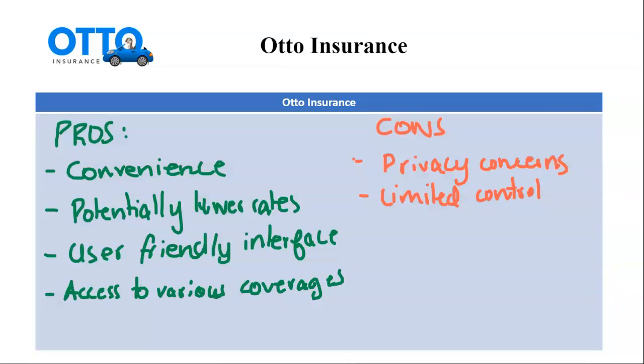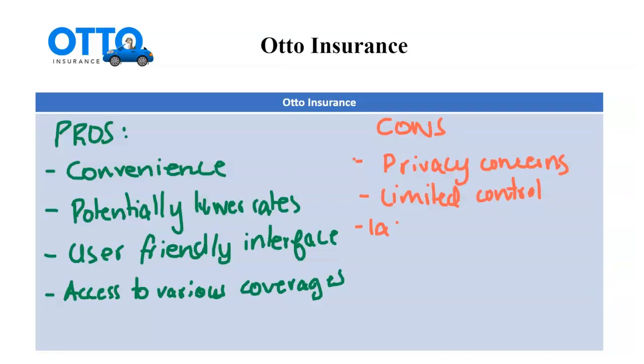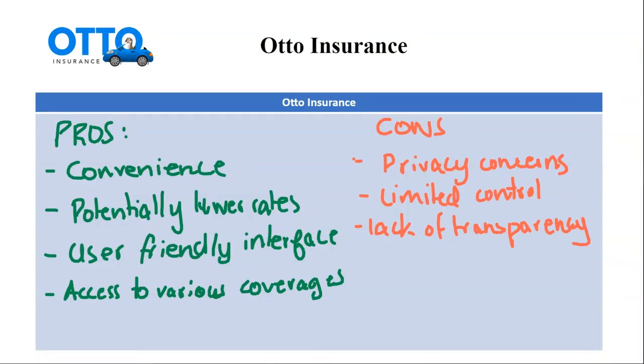The next one we have is lack of transparency. There is limited information about Otto's company background and how they select partners. This lack of transparency can be a red flag for some consumers, especially those who value clear communication and established business practices.